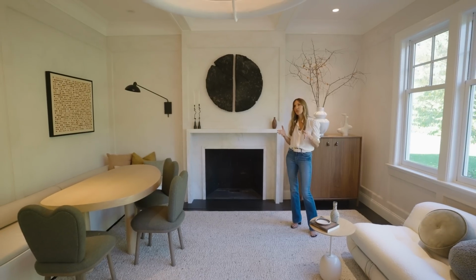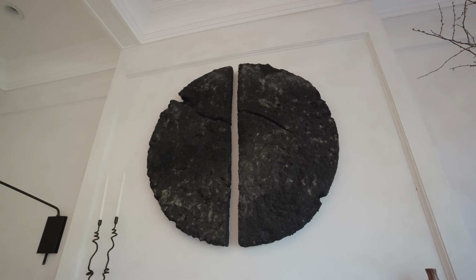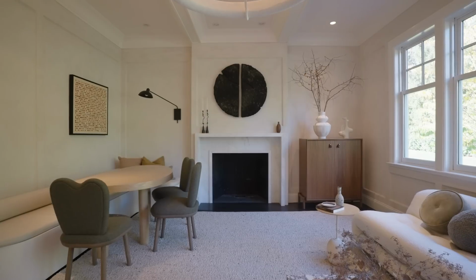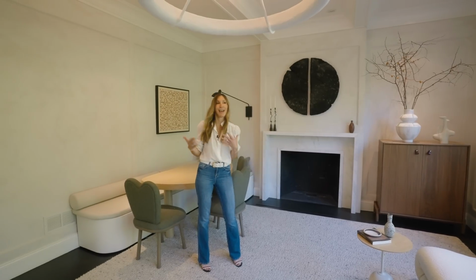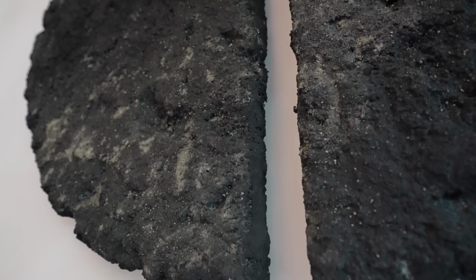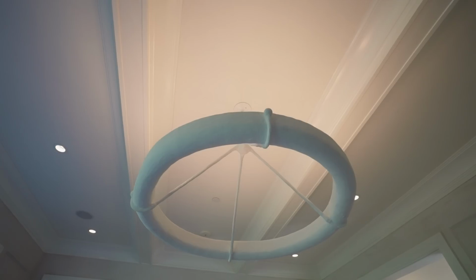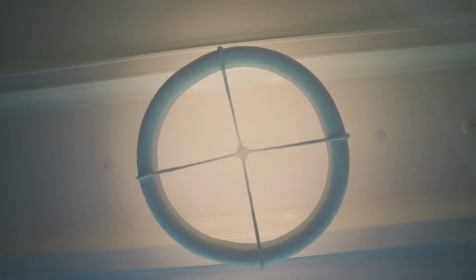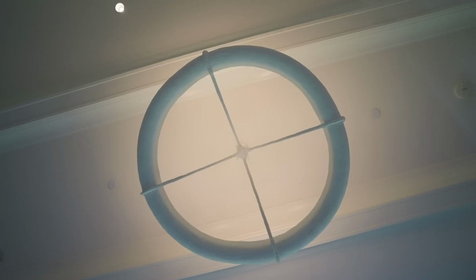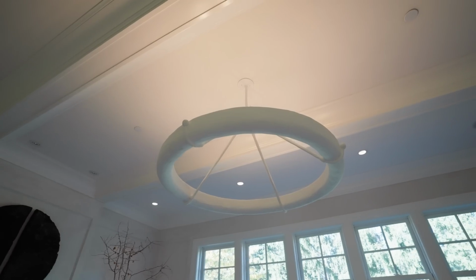I probably designed this room four years ago. This piece in particular was a COVID purchase. I found an artist from Canada on Instagram and I impulsively bought something, and because we couldn't have anyone come in the house, my husband and I put it up ourselves, which was not easy. This light fixture that I'm standing under was another Instagram find. He actually isn't working anymore because it was so intricate and difficult to make these pieces, so I'm also one of the last people he's made this for.